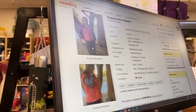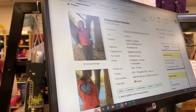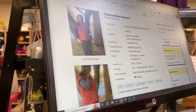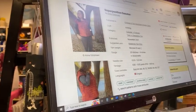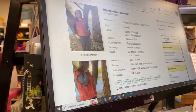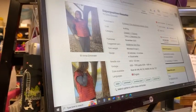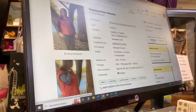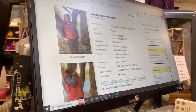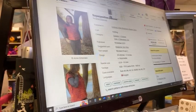Anna has her pattern Superposition Sweater. This is also knit out of a worsted weight from 630 to 1,510 yards. It's generously sized from a 40 to a 72. And honestly, you could do this out of Silky Twist or Merino Cloud. If you manipulate the gauge, you could get 20 stitches. It'll be light and drapey, but still very, very pretty. Yeah, Merino Cloud does 20 stitches nicely.